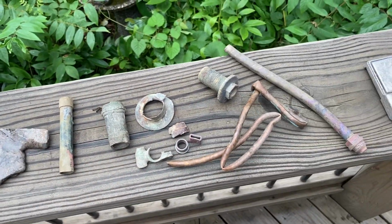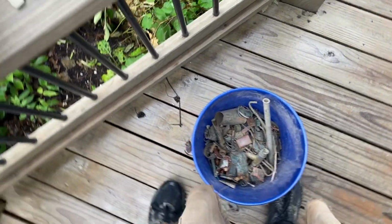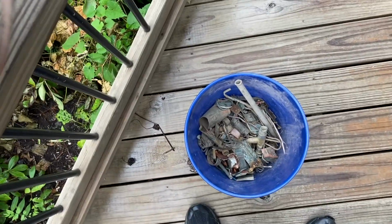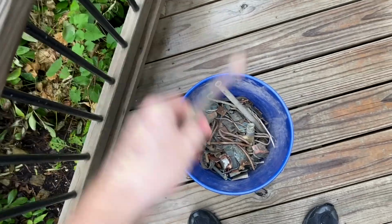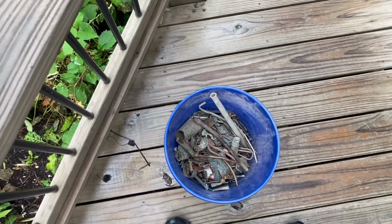And then here's our copper scrap for the week. So I'm going to go ahead and put this stuff in the bucket that I have. Got lots and lots and lots of copper and brass. And it's always fun to add a little bit more to the bucket.